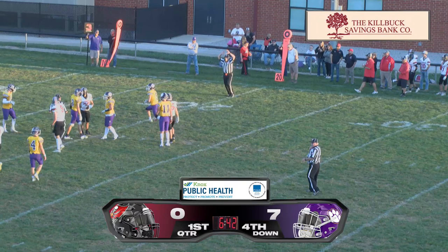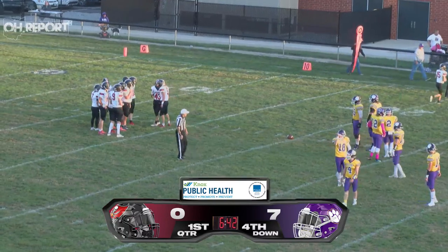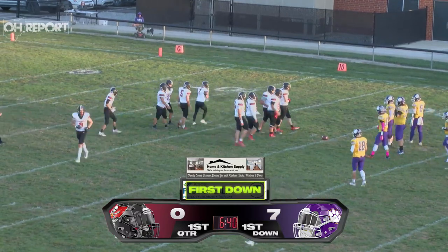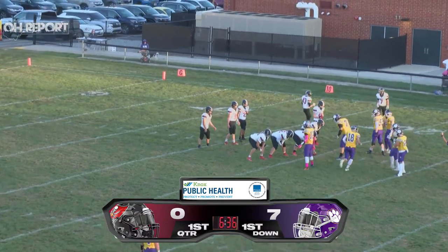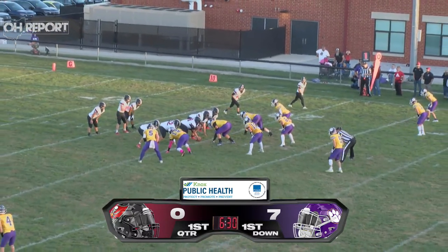Possibly. It looks like the referees are deliberating a little bit. The one close to us wants to give it to him. And it looks like they're going to get the first down. And they do get the first down. So right down at that marker, decided not to go with the chains this time, just giving him the first down outright. So first and 10, 6:30 and running.